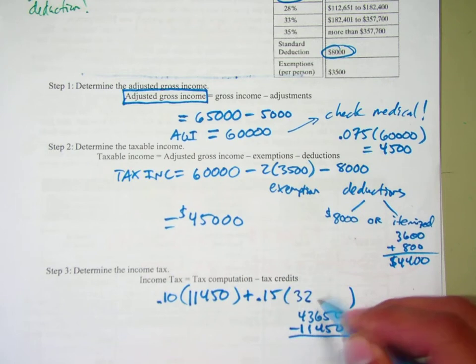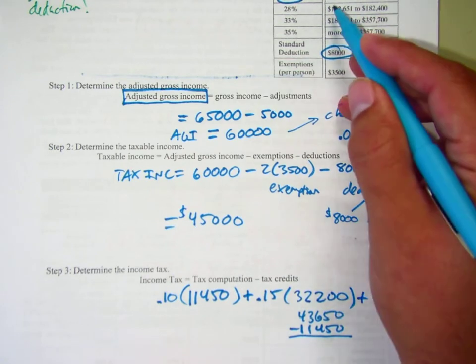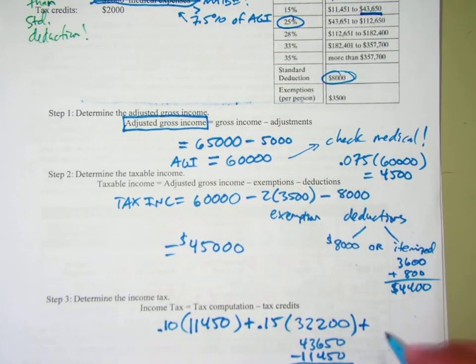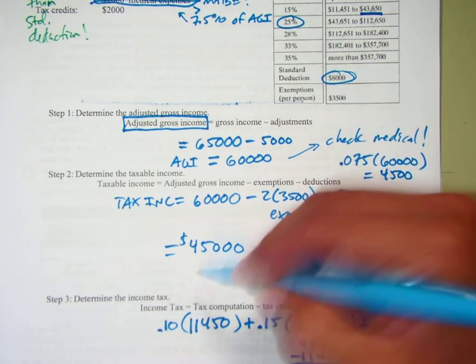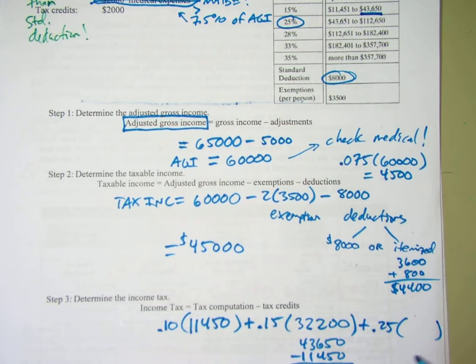$32,200. Thank you. Plus, and now we have the rest of it at 25%. It's not too much because we're barely in that bracket. Does that make sense? We're making $45,000 for our taxable income. We're only a little bit past the $43,650. How much further? Well, let's see.